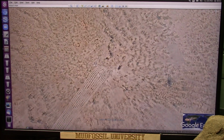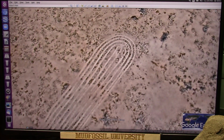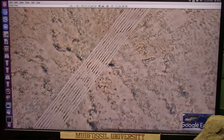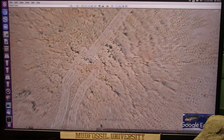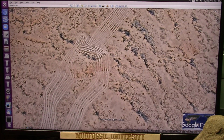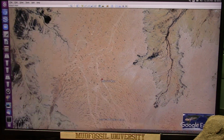All there is these fabulous looking lines. And they are actually unbelievably perfect. Now, this is his hand, apparently. Now, here's my take on this. This was an actual giant that died here. And here's why I say that.